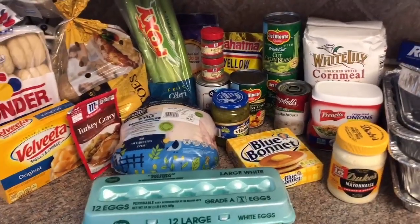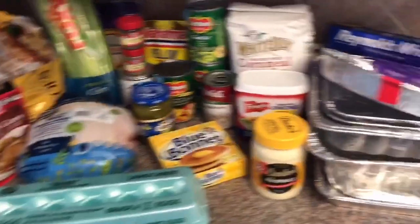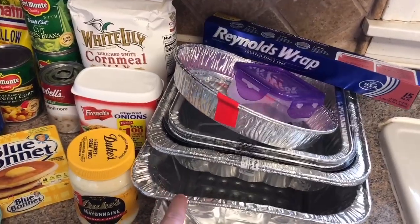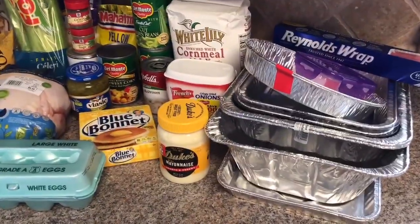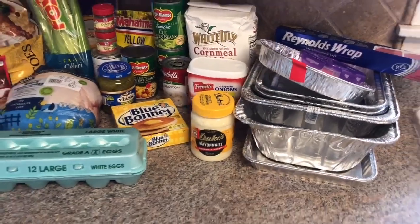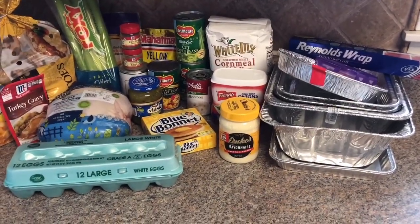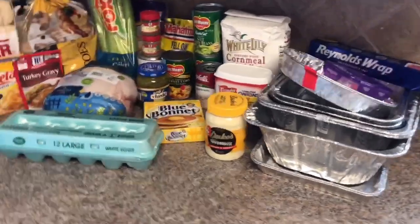So that is it. We are going to make a full Thanksgiving meal for under $50. Now I picked these up at the Dollar Tree for less than $9, including the Reynolds wrap and a pie pan. And the reason I did this is because we do Thanksgiving at my mama's house every year, and it's just easier to take throwaway disposable pans, so it makes cleanup easier for everybody. You can just throw everything away when everybody's done, and it just makes everything easier.